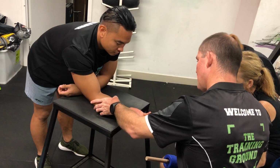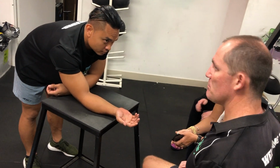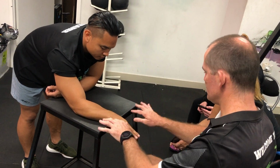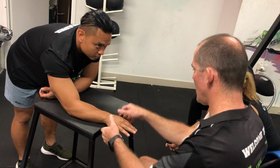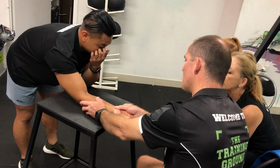The main muscle we want to talk about here, which gets jammed up with people that are typing or driving a lot, because typing and driving involves pronation. So this is pronation, agreed? When you're operating a mouse, typing on a keyboard, or overhand steering a car, it's a lot of pronation. So just come back the way you were, Pete.